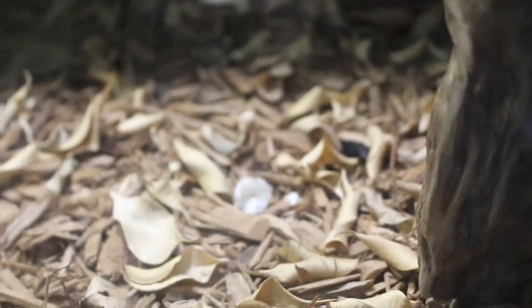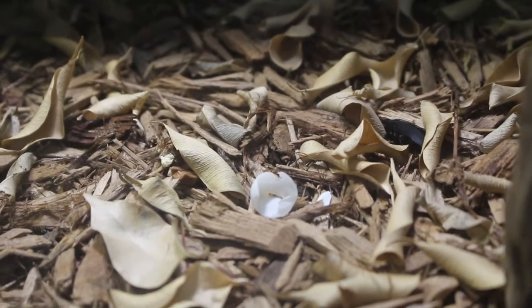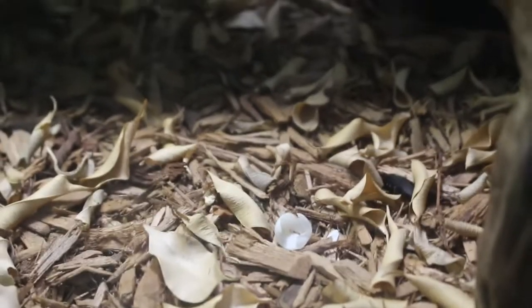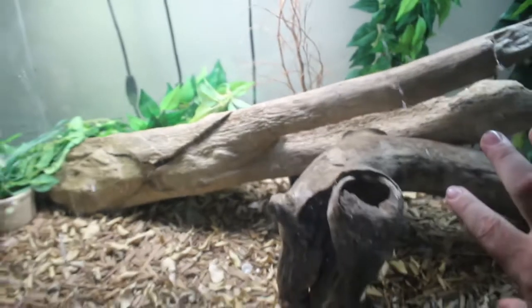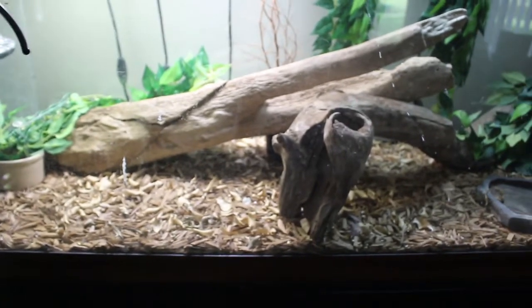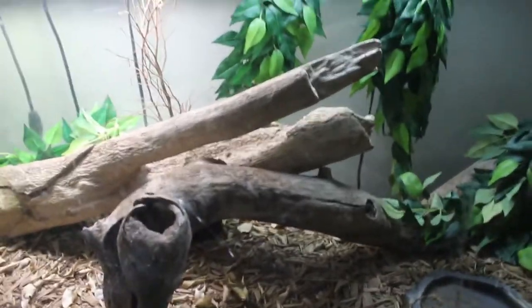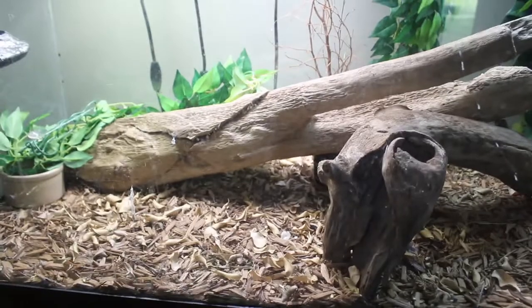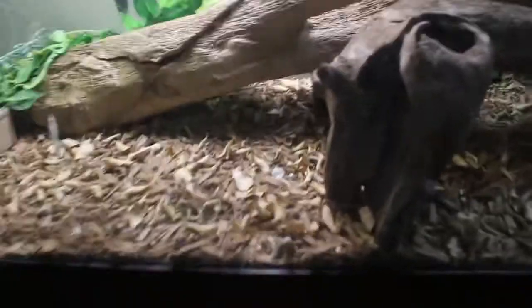Let it focus. There we go. So that there is a hatched day gecko egg. The parents had laid an egg that I did not find, and unfortunately it hatched inside the setup with the parents. There's a reason why I pulled the eggs, and that's because these babies are small enough that when they hatch out, mom and dad will potentially prey upon them. And I believe that may have been the case here, because I cannot find the little baby, and that was the only eggshell I found, so this was not a double clutch situation.